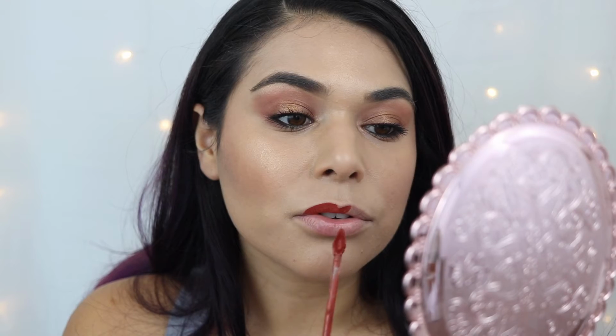So because that's our only option, I'm gonna be using this on the lips, and maybe we'll do a little bit of highlighting with the gloss. It's a super smooth formula. Okay, so I'm really, really loving this shade. I think it is gorgeous, and it definitely matches the vibe of the look that I went for today.